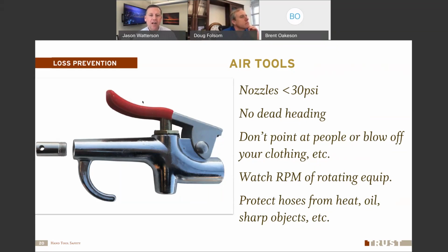Don't blow yourself off with air. If you've got dust on you or somebody's around you, don't use that compressed air to blow on those people or blow stuff off of you. You can get objects in your eye. And once again, there's potential for injecting that air into your bloodstream.